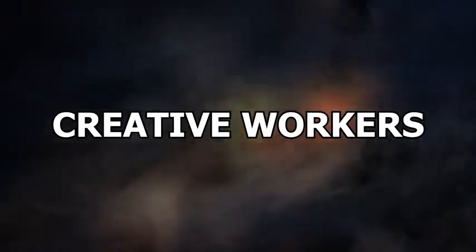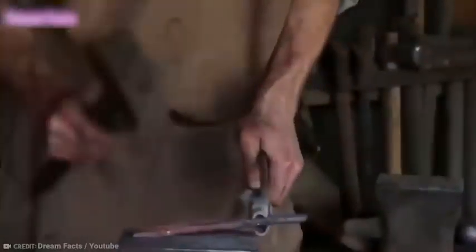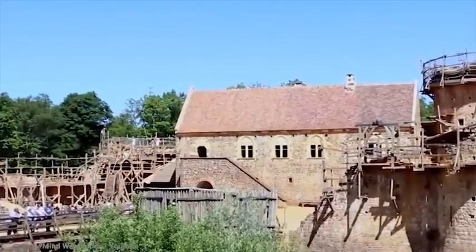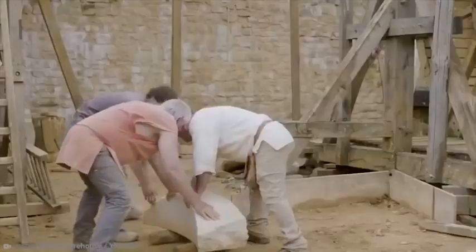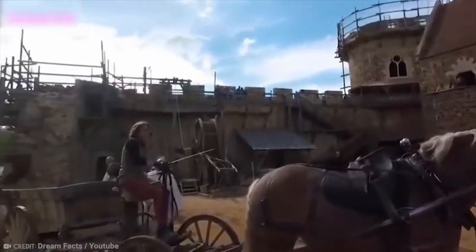Number 2. Creative workers. Just because we have electricity and power tools doesn't mean we have to rely on them to build some amazing structures. After all, we've already got some amazing structures and they were built centuries ago. So in the middle of the French forest, a new castle is being built, but not in the way you think. Roof tile masters, stonemasons, blacksmiths, quarrymen, carpenters, and more got together to create this castle using technology and tools only available in the Middle Ages.